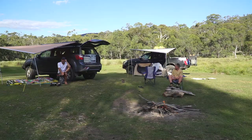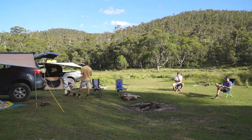And that's the end of our first day in the high country. What an epic day. Tomorrow, we take on the Injigubbi track on the way to McKillop's Bridge.